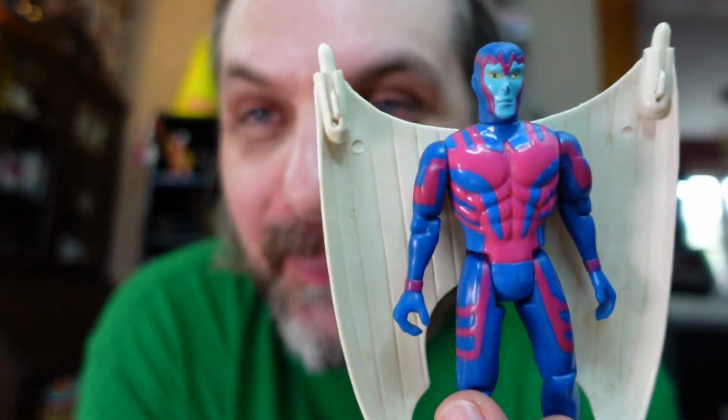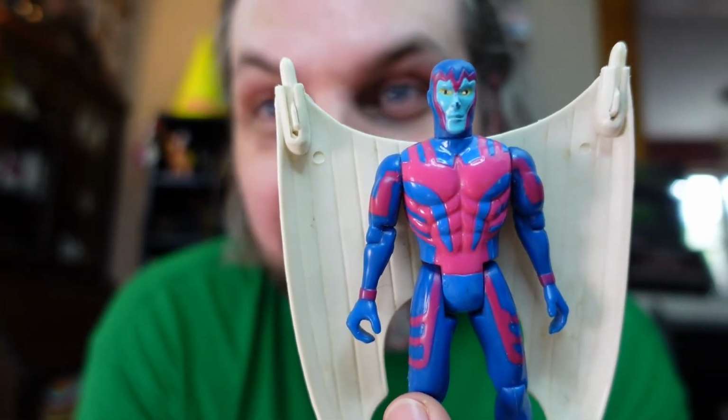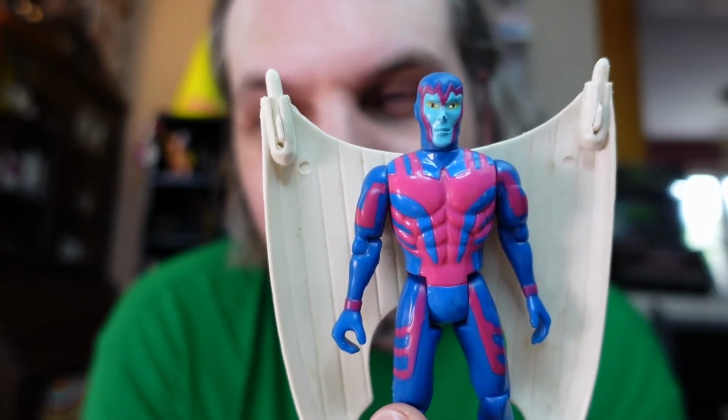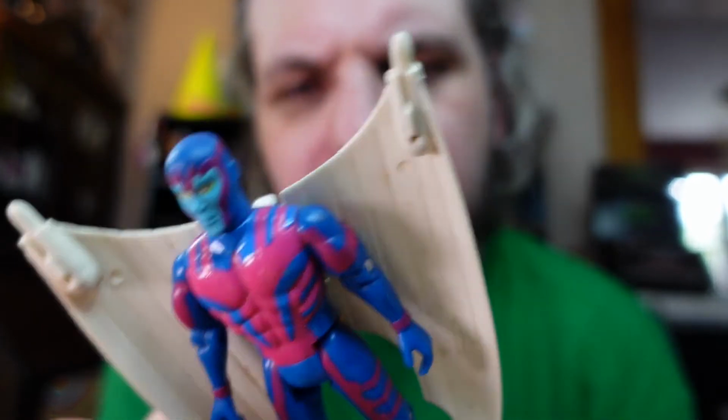And I think today we're going to end here with Archangel. This is a really cool Archangel figure. This might be the first Archangel figure. I don't know that for sure, but I feel like there's a good chance it is. Probably from the same series as that Cyclops, or the same year. Let me see. Copyright Marvel 91 Toy Biz.